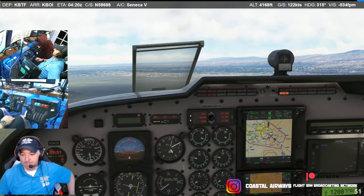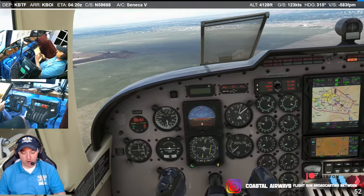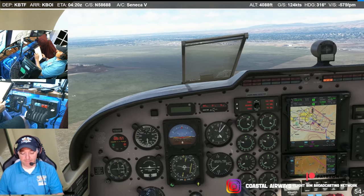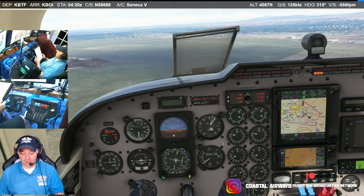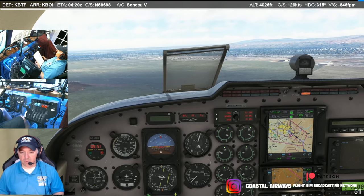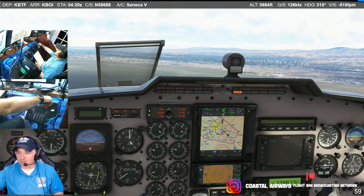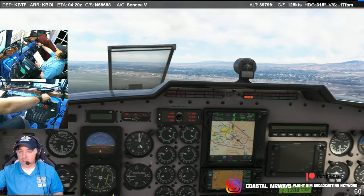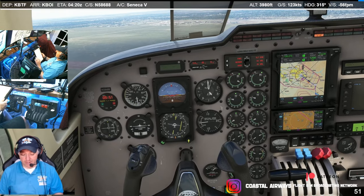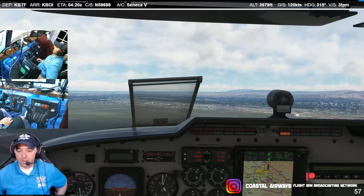And then let me get my charts out here. My approach, I think we're going to be flying a... There we go. We're just level off right now. Right there. Hold that right there. Altitude hold. Now let me just look at our landing checklist. We're looking at airspeed about 90 knots, okay? That's kind of what we're looking at.